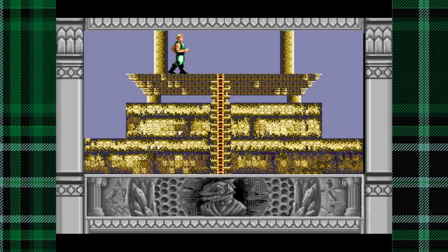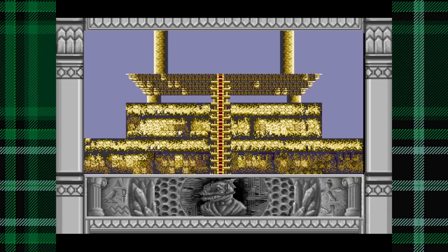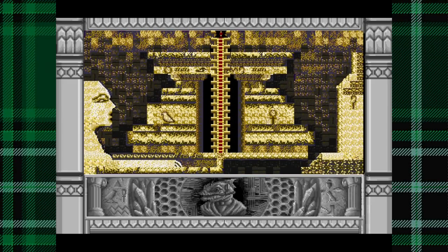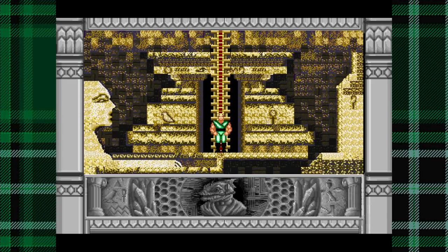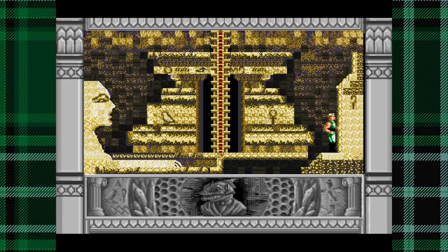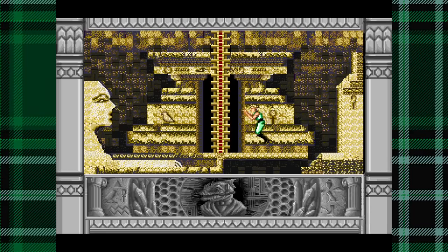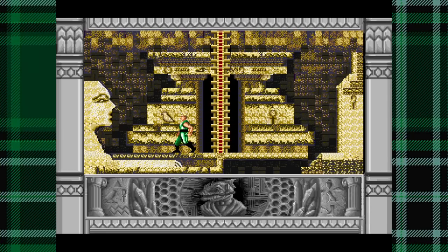The problem is this damn input lag or whatever's going on, where you have to hold down whatever direction of the D-pad you're going before you actually get any input out of it. You have to hold it down and wait a second or two. And this is one of the worst walk cycles I've ever seen. This is so slow and sluggish.